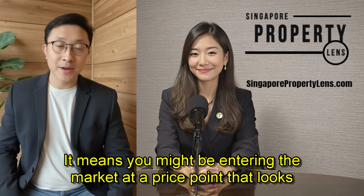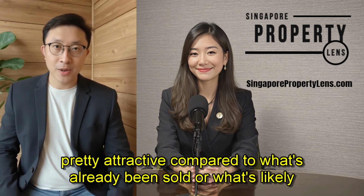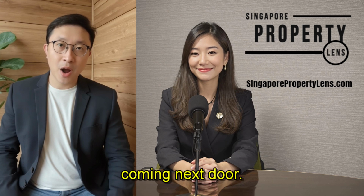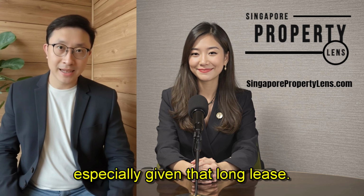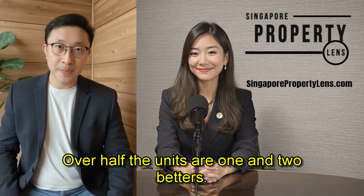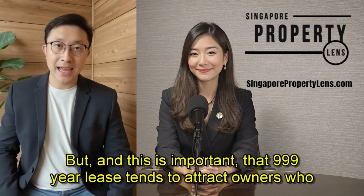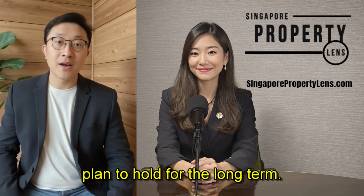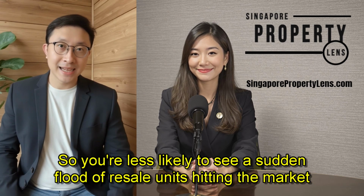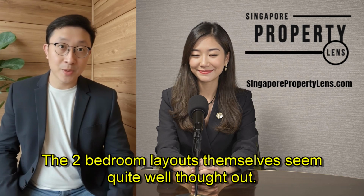It means you might be entering the market at a price point that looks pretty attractive compared to what's already been sold or what's likely coming next door, especially given that long lease. Now let's quickly touch on the unit mix. Over half the units are 1 and 2 bedders. But, and this is important, that 999-year lease tends to attract owners who plan to hold for the long term. So you're less likely to see a sudden flood of resale units hitting the market later on, which can help support prices. The 2-bedroom layouts themselves seem quite well thought out.